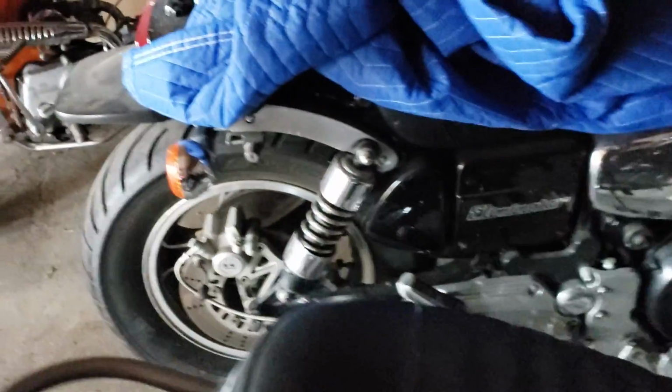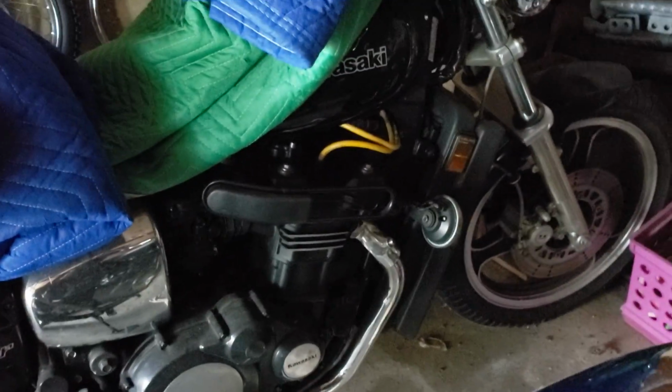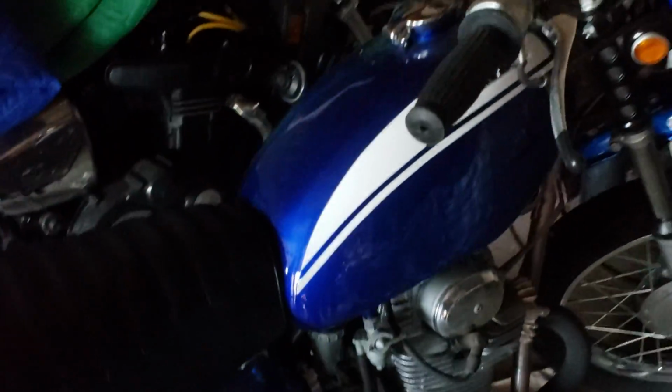They only made it 2 years. We just sold one of these, a red Kawasaki Eliminator. Red and black. Very nice. And these are the SLs that Ken's keeping. We saved the best for last.